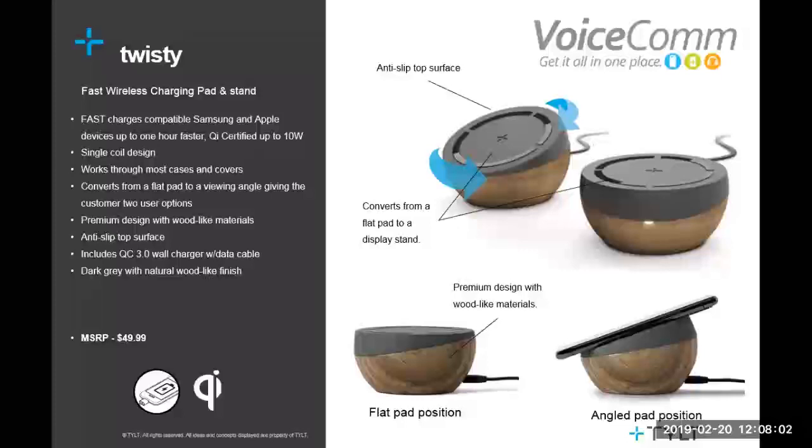It's important to know, in case you didn't already know, if you are going to be doing fast charging on your wireless charger, you do need to have that quick charge wall charger. Just using a 2 amp charger, or even a 1 amp charger, is not going to provide the fast charging ability for your phone. It'll still work for just a standard 5 watts, but for the fast charging, you definitely need that quick charge wall charger.